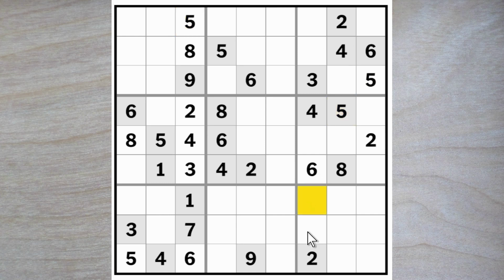So now we got 5 here and here. 5 blocks across here and here. So here's a 5. So we got 5 here or here. We got 8s up here, don't we? Because of this 8 blocking across and up. And that gives me an 8 for this square because of 8 blocking across, 8 blocking across, 8 blocking up. And now these must be 5 and 8 because we got 5, 8 here, 5, 8 here. So 5, 8 must go here.